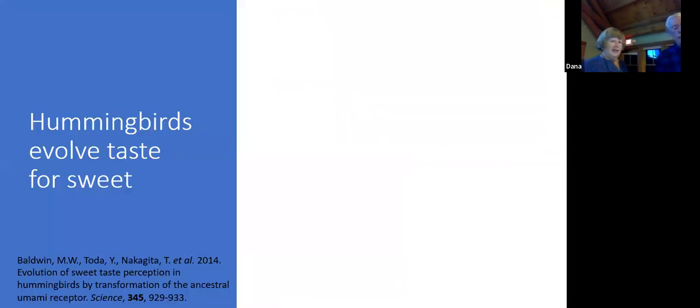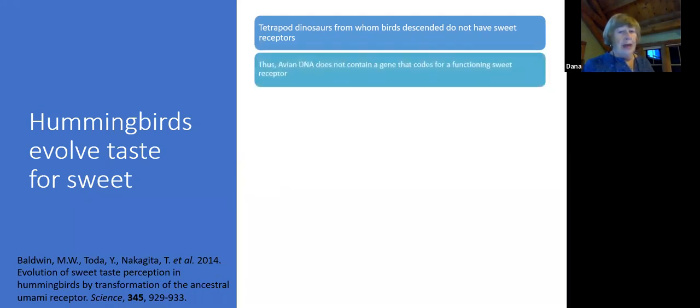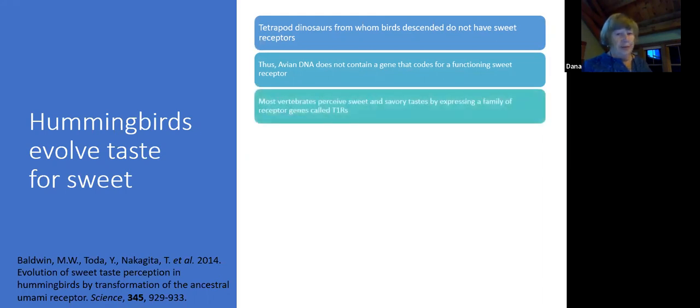All right, now we'll go on to the next topic. Hummingbirds did evolve a taste for sweets, but lo and behold, dinosaurs from which they descended don't have this ability to have this sweet receptor. So how did hummingbirds get it? And so this avian DNA does not contain a gene that codes for a functioning sweet receptor.